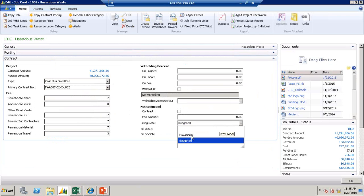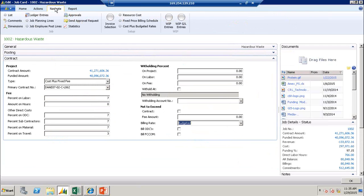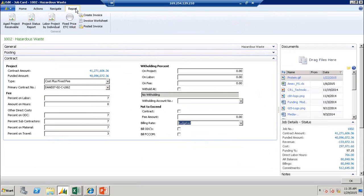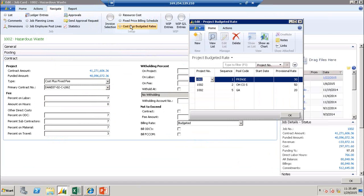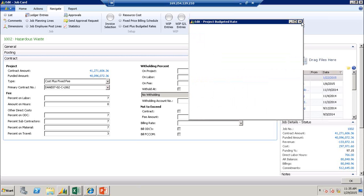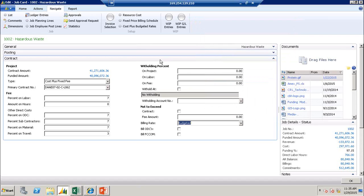provisional, which is a corporate-wide or division-specific rate, or budgeted, which is a rate specific to this project. In this case, I have budgeted rates selected, and those rates can be specific to a task. One example is if you have the concept where you don't apply full G&A to travel. You can actually define that at the task level from an application perspective. But in this example, for this particular project, the rates themselves are at a different percent than the corporate rate. So you've got the flexibility there to model that contract the way it's delivered.